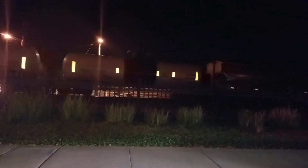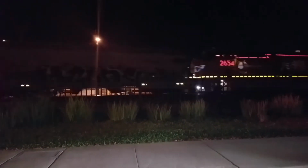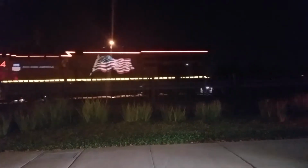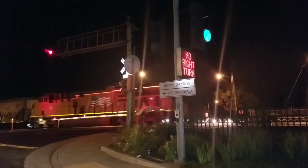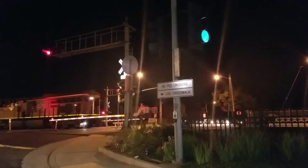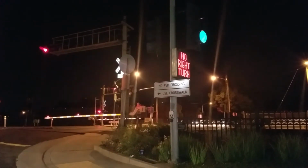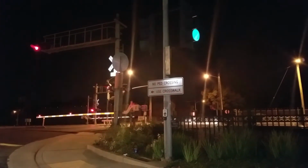You're lucky there's no eastbounds coming. If there was an eastbound, you'd be in for a treat, but then you'd also be in for some major trouble. Why? Because then there'd be another train going by. Oh, I got it. And there goes that inbound into the yard.